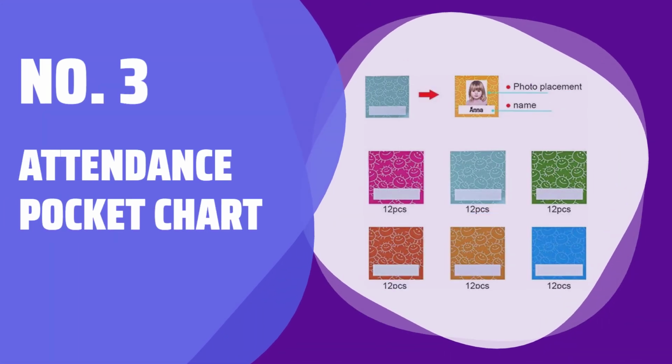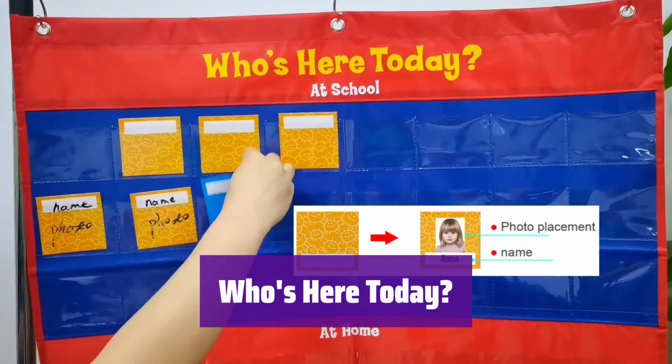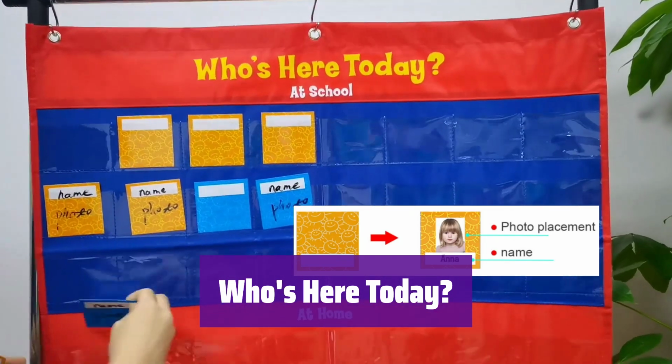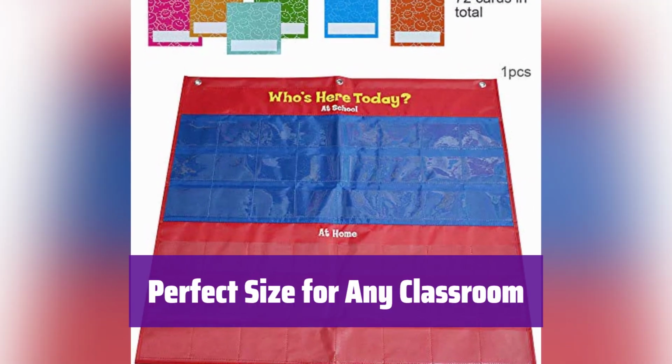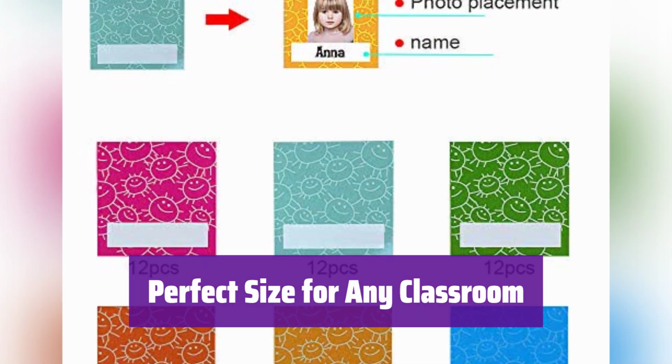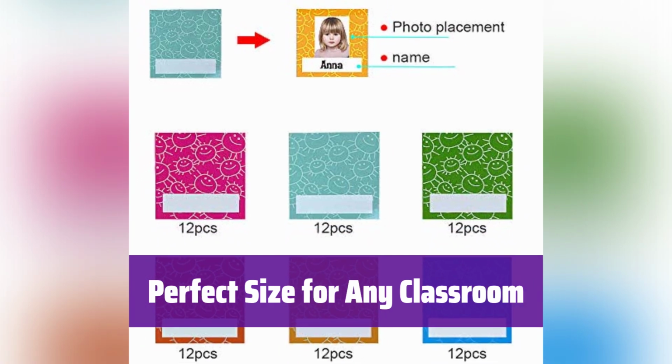Number 3. Attendance Pocket Chart. It's easy to track your students' attendance with this handy pocket chart. Simply move the cards to show who is present and who is absent. This chart measures 29 by 27 inches, with conveniently sized cards. It's the ideal size for easy viewing and management.